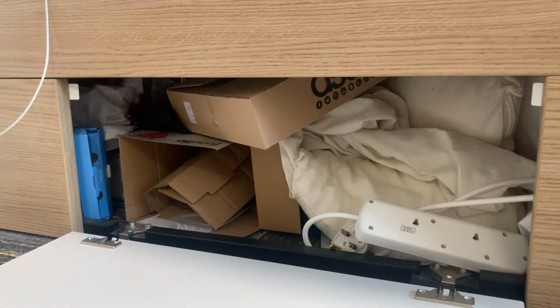Right, the next challenge is to try and tackle underneath my bed. I honestly couldn't even tell you what's under there. I just shove stuff under there and leave it. Just so you have an idea, this is one side and this is the other. As you can see, it's pretty full.